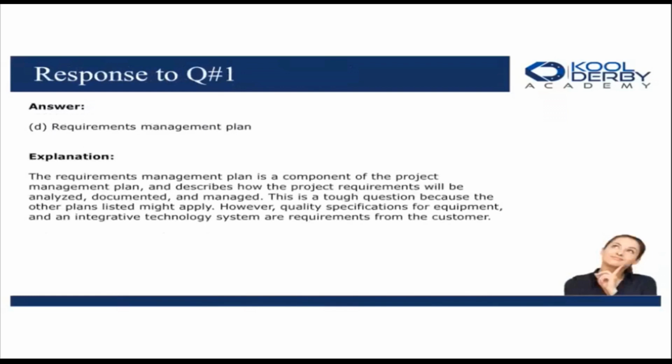The requirements management plan. So let's go back to it real quick. All right, why is it the requirements management plan? Oops, we'll go back to it.